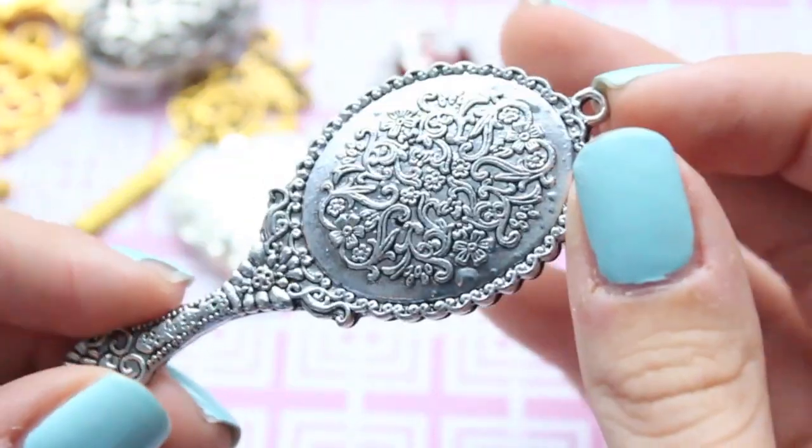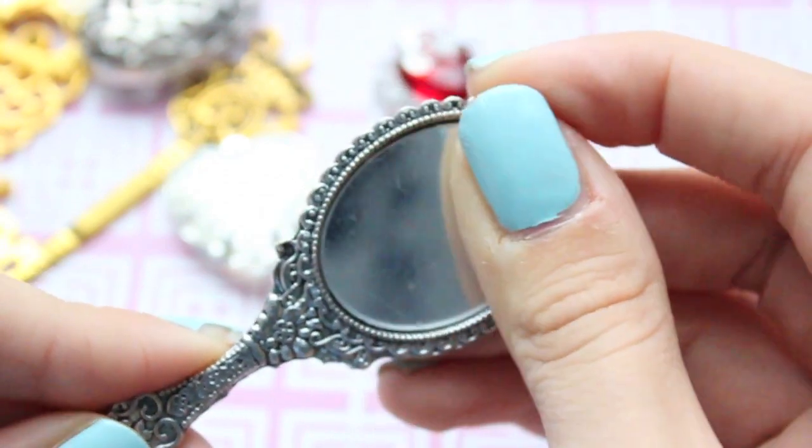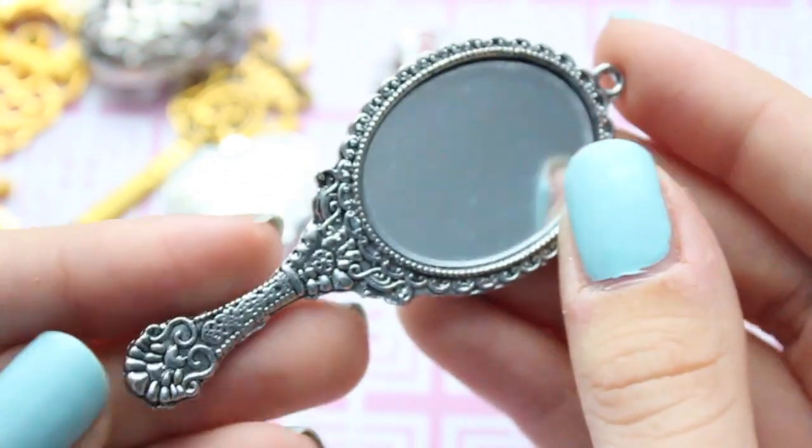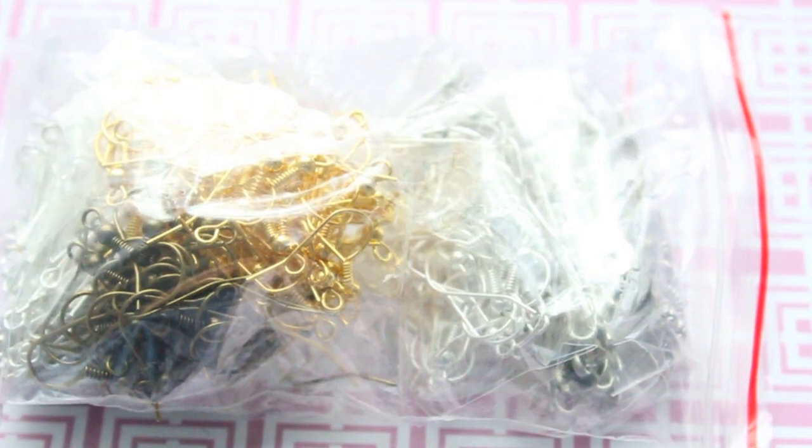And lastly, there is this little mirror charm. And as you can see, there's my camera. The mirror is pretty foggy, but I have a great idea of what to do with this, and I can't wait to show you guys, but I'm going to keep it a secret for now. That's basically all the metal charms she sent me.